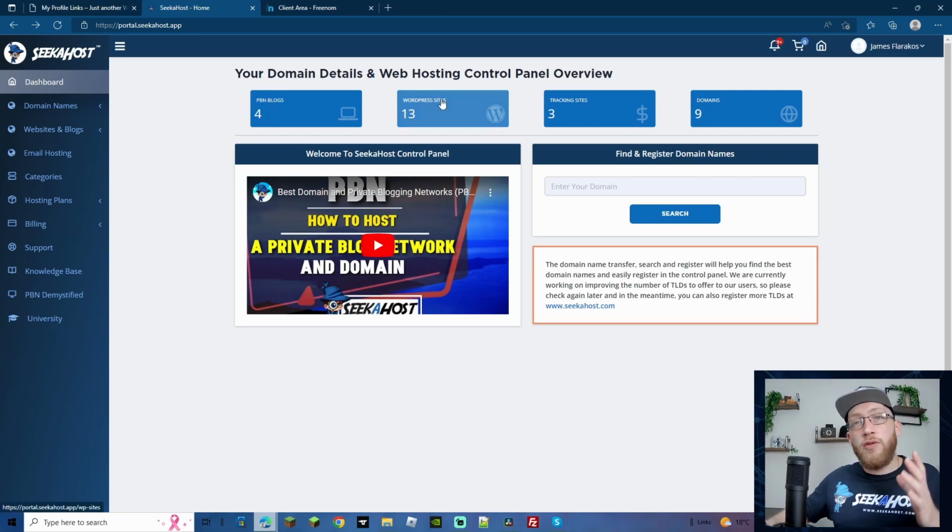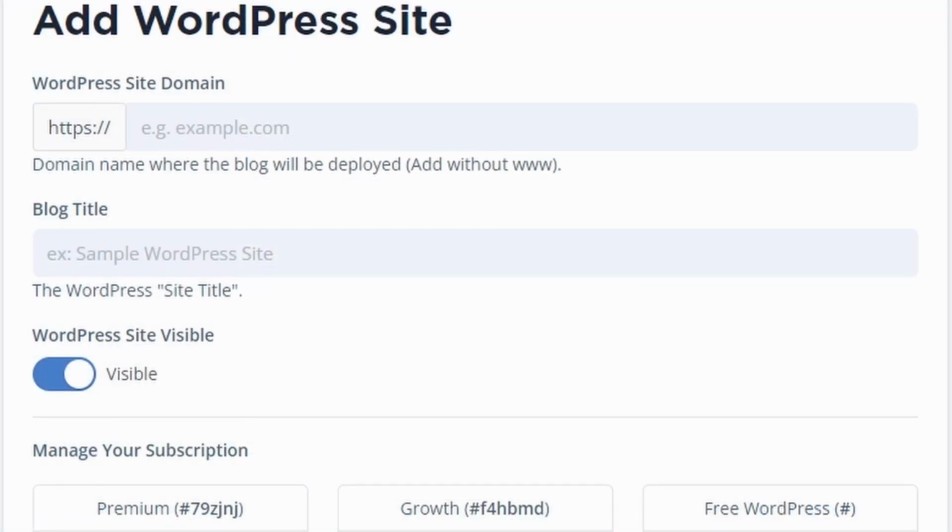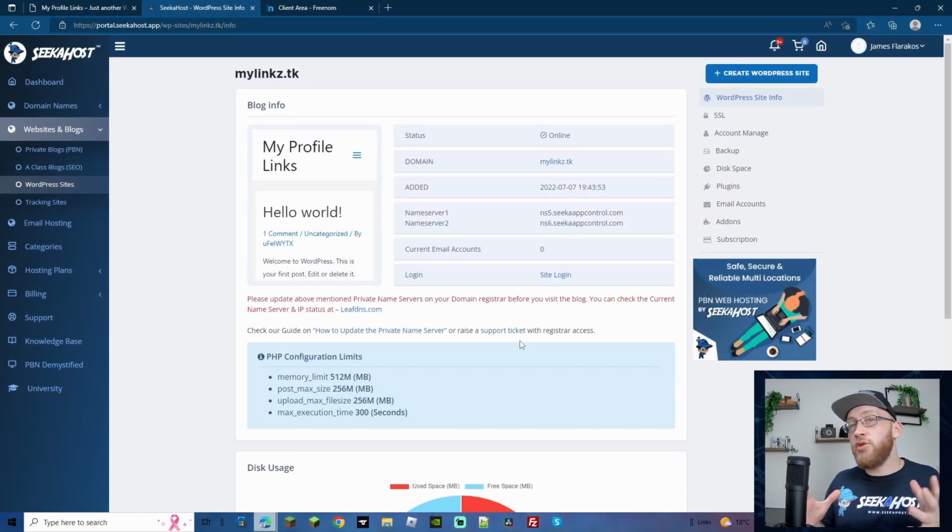So once you've got your free hosting, you've signed into SeekaHost.co, we're going to go to WordPress sites, and on the top right, you're going to go to Add WordPress Site here. This is going to be where you put your domain. You can choose a blog title here, whether you want it visible or not visible at the moment, perhaps you might be developing. And under that is going to be where you choose your WordPress package. And that's all you need to do on the SeekaHost app to actually get your hosting up and running.